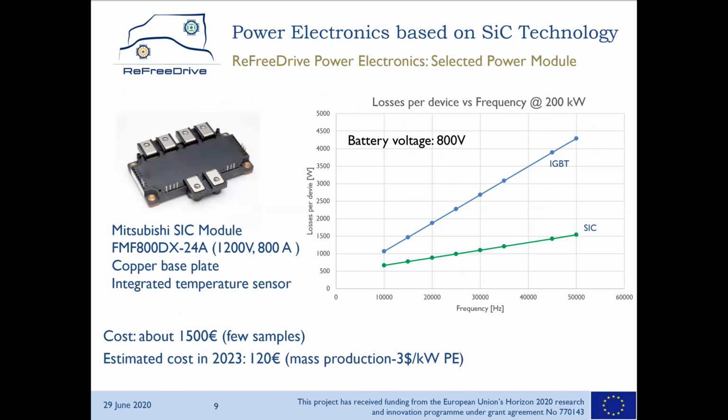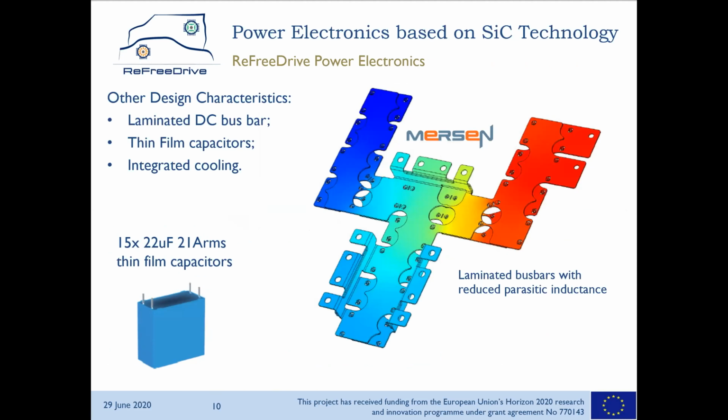Other design characteristics of our power electronics was the presence of the laminated DC bus bars, because considering the very fast switching characteristics of the silicon carbide technology, a reduced parasitic inductance on the DC bus side must be assured. So in cooperation with Mersen, we completely designed the laminated bus bar from scratch. And to assure the lowest inductance possible on the DC bus side, we also included thin film capacitors.